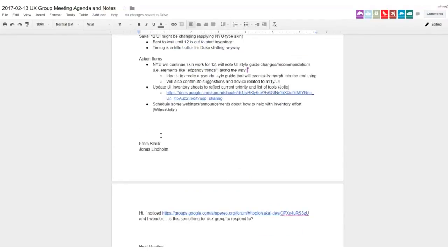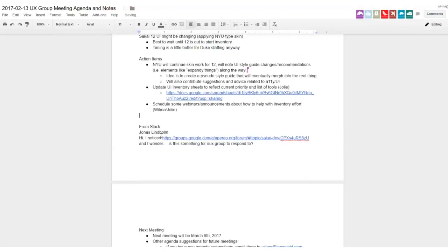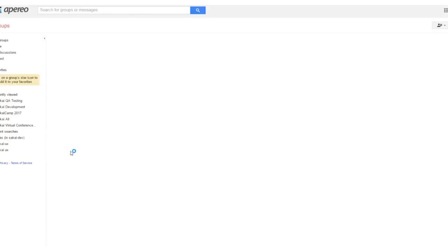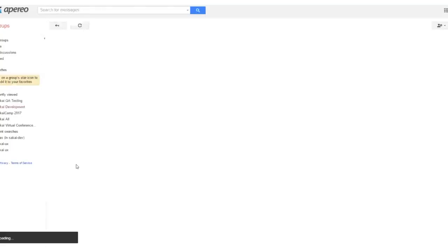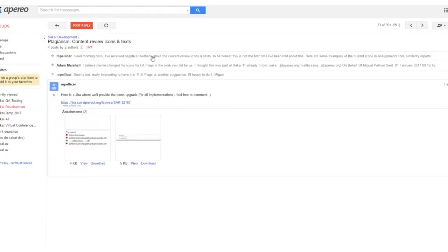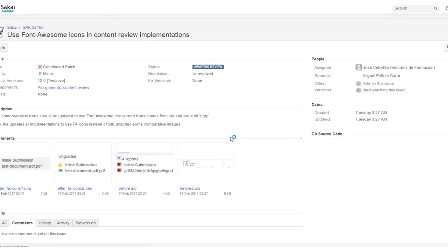I did have one other item that I pasted in here from Slack a few days ago. I don't know if this is something that we want to look at. Jonas had posted this to our UX Slack channel. I'll just pull it up real quick so we can look at the conversation again. It's not loading. That's interesting. There we go. Okay, I think this has to do with the icons.